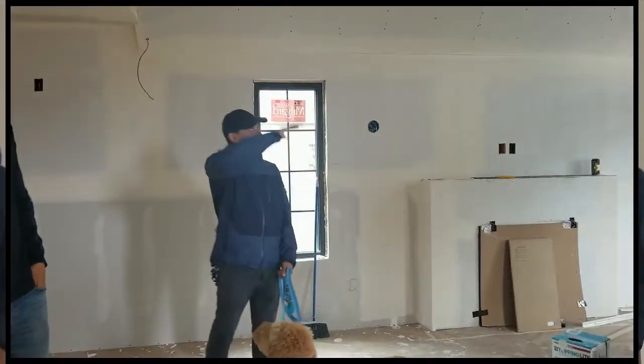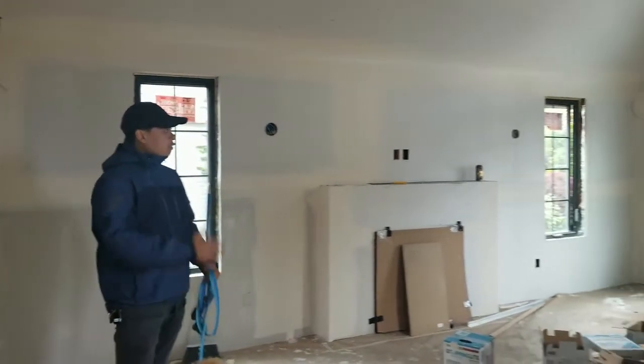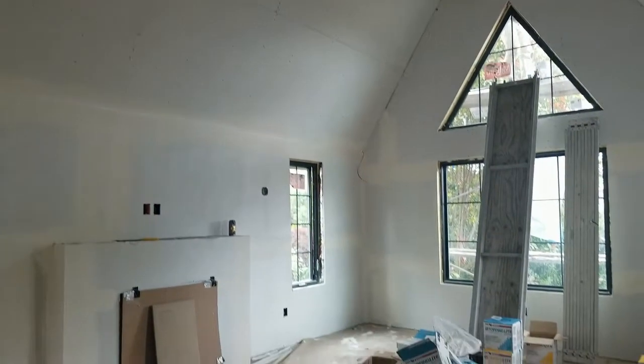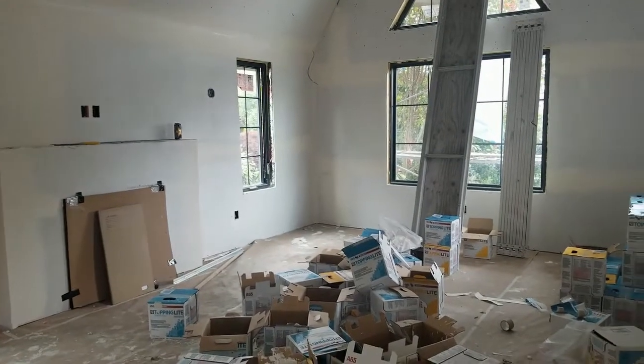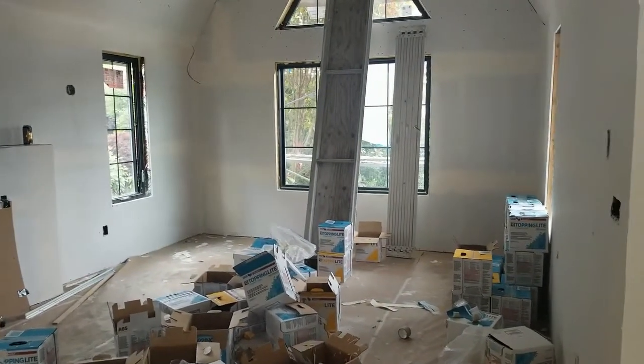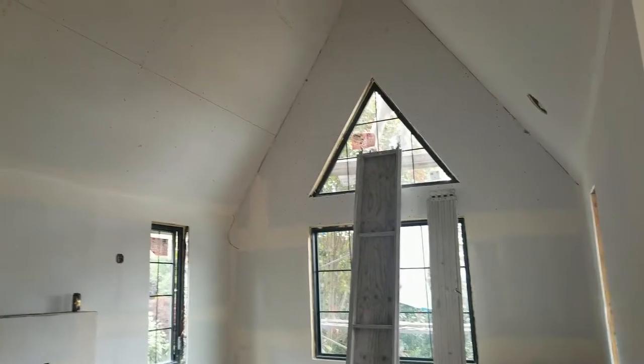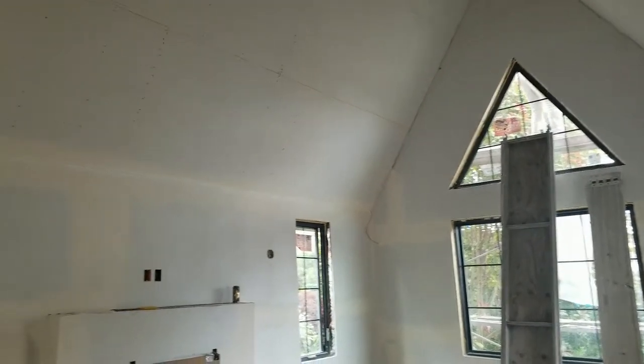All right, so this is the formal living room. Ideally, this is the focal point of the house. This is where you show off the house. This is what makes the house unique. This vaulted ceiling actually was unseen when Dave first bought the house, and we discovered this by throwing a shovel through the wall. Do you remember that, Dave?